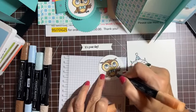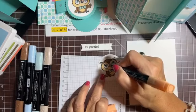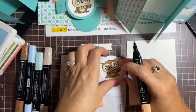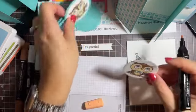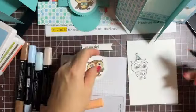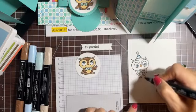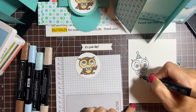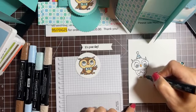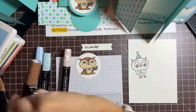What do you guys think? You like the black or the orange better for the feet and the beaks? I think I like the orange. There's the difference right there. Okay, let me finish coloring this other guy. And we're getting close to being able to put our card together, which will be pretty easy. Okay, let me go back in with my bronze.